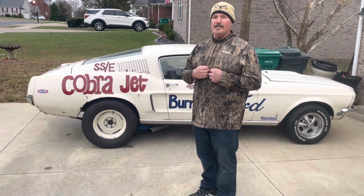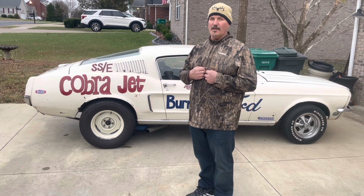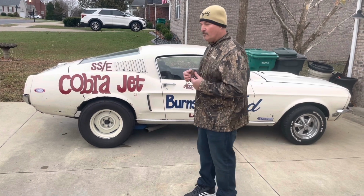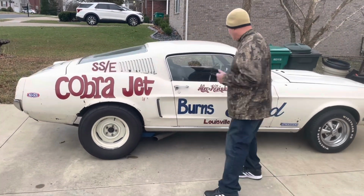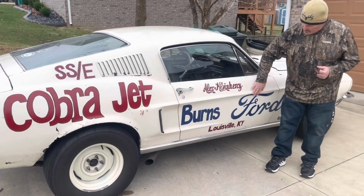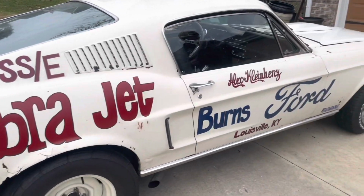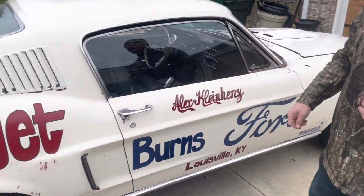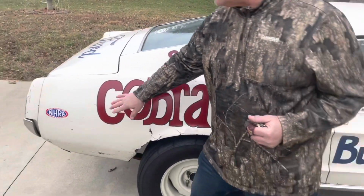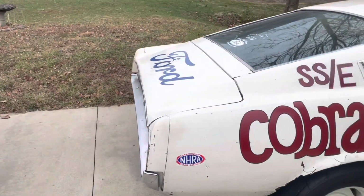I don't have the money yet to put a 428 Cobra Jet actually in the car, so it's a small block car. But if you walk over here, my wife did the lettering. She drew it all up and painted it all on here. The only stickers that we have are my Cragar stickers, and I've got the NHRA sticker, and then my buddy put a Ford sticker on the back.